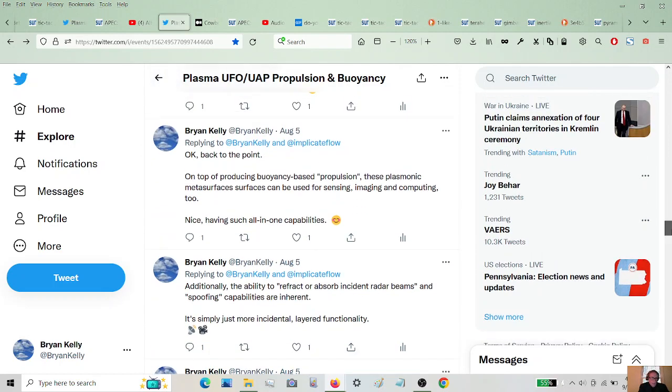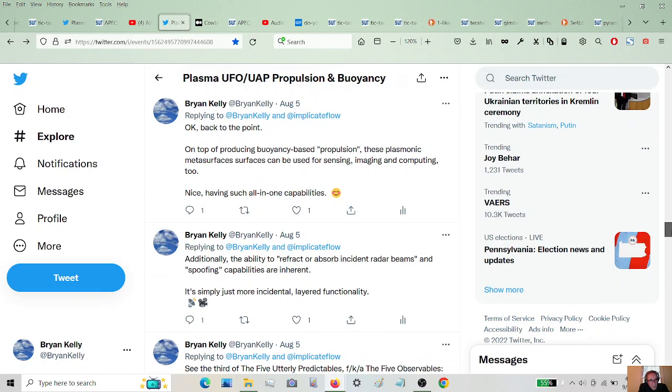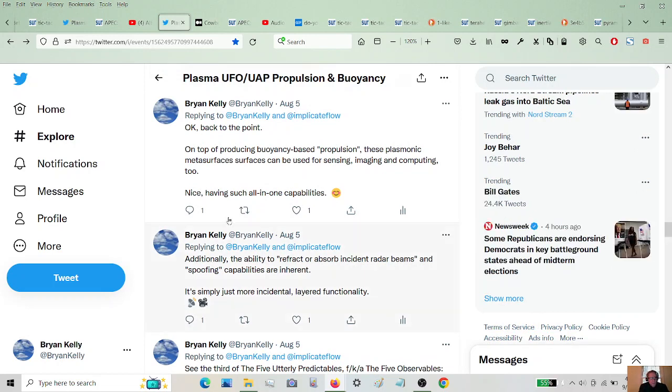Okay, back to the point. Good. I was getting to the point then and now. On top of producing buoyancy-based propulsion, if a thing's floating, is it propelling? I don't know. That's a tough one. Well, basically, if you dig down deeper under the buoyancy word, which a lot of people like to stop at, and they like to stop at the word density and things like that, just go down one more level. Well, why is it buoyant? Why does it have density?